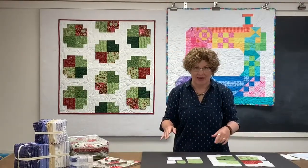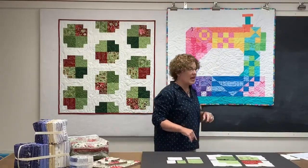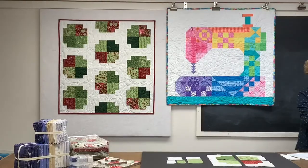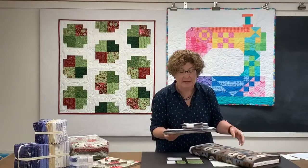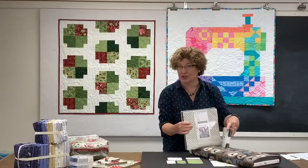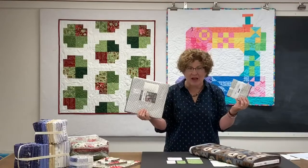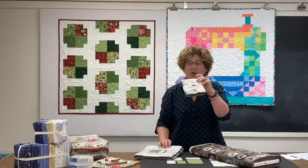Other new fabrics that we got this month before we get to our Stitch Happens are Farmhouse Flannels. Let me show you what we have here. Farmhouse Flannels is by Lisa Bongean of Primitive Gatherings. She is a Wisconsin designer. For those of you that don't know, she has a wonderful shop up in Menasha. And she has a yummy new fabric line, Farmhouse Flannels.